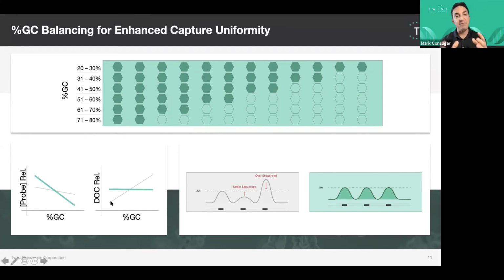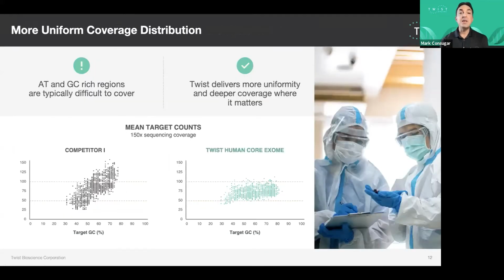Relative to not having a large dynamic range, you end up getting a positive inflection. You lose regions here at the low GC-rich end, and you have sticky regions or high off target at the high ends. And this is where you get stochasticity, relative to this highly uniform probe trace that I'm showing you here. And if you don't believe the pictures, then let me give you some real data. Here's the competitor's exome that they weren't able to tune and refine and design the regions relative to GC. And you see this positive slope. This is not what you want to see in a uniform capture and a uniform sequencing run.